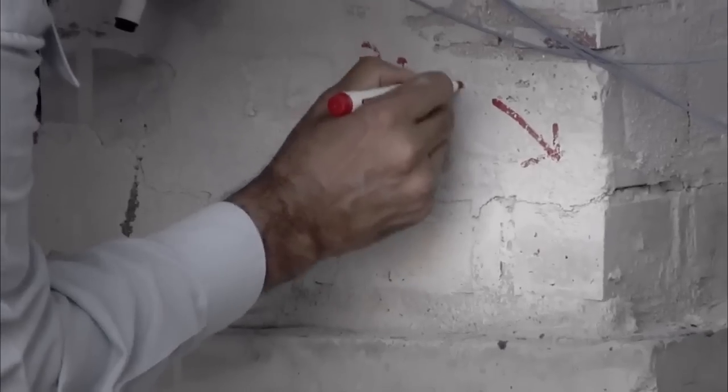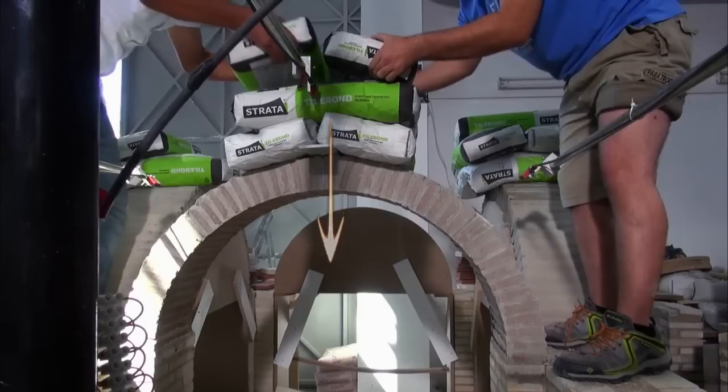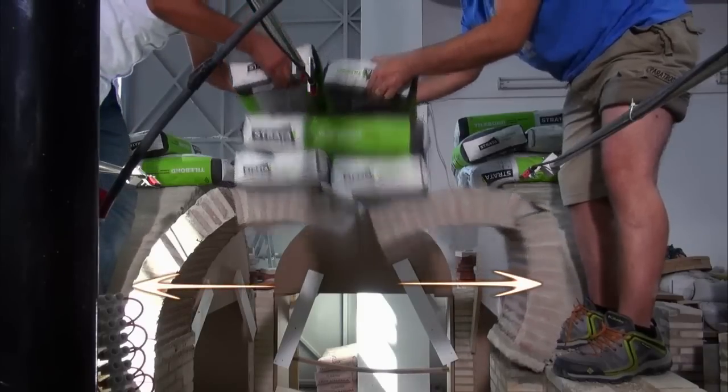The idea is that wherever damage appears, slow motion replay of the collapse shows that the downward force of the dome pushes the arch out sideways. The weight of the dome exerts the same force on the arches in the real Hagia Sophia. The arch wants to push out and fold down. So you have to hold the arch together like bookends.